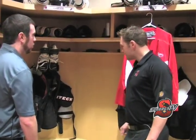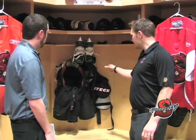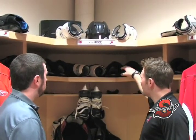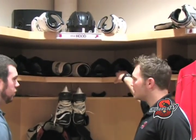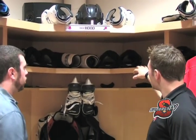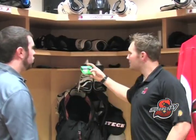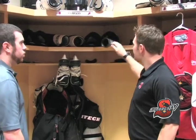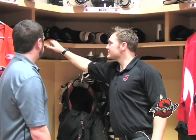Now, your locker right here, show us a little bit about what you have in here and how you like to set all your gear up. Pretty basic for myself. Everybody's got their pants, shoulder pads on the same hangers, skates, shin pads and helmet up top. For myself, I sweat a fair amount in my hands, so I have 2 pairs of gloves that I wear every game, switch on and off every period. I have one fan that throws me a pack of gum every game, Big League Chew, and then my routine is I come in, grab my coffee cup, get some coffee, and then do my crossword puzzles before every game, and other than that, pretty standard.